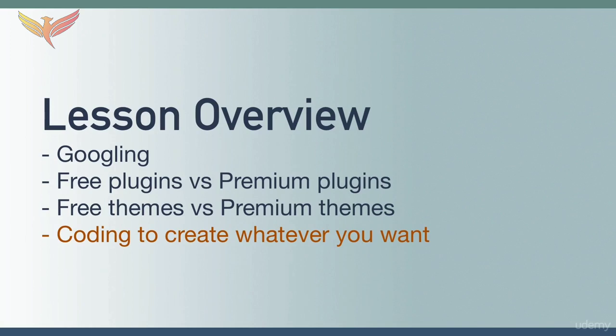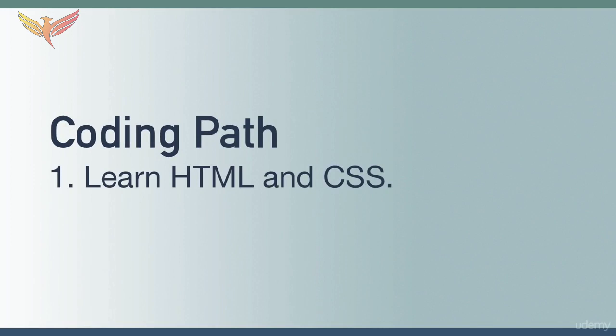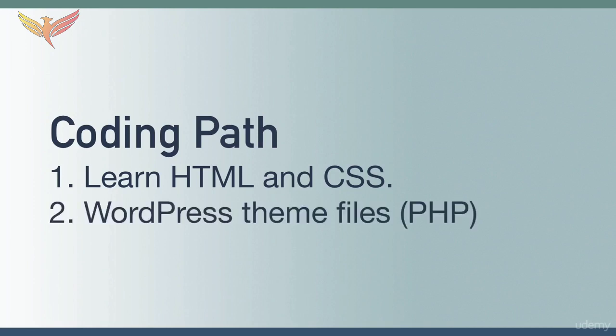Now, if this route of coding and creating your own themes sounds interesting to you, here's the path that I would recommend. So first, before worrying specifically about WordPress themes, begin by learning the basics of two computer languages named HTML and CSS. These two languages have nothing to do with WordPress specifically, but instead, these are the two languages that every website on the planet is created from. There are tons of excellent guides on the internet to help you learn HTML and CSS.